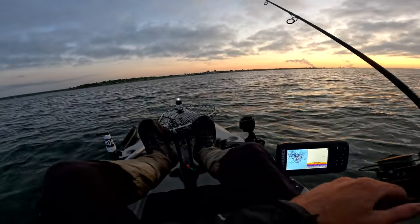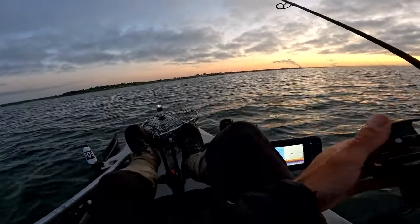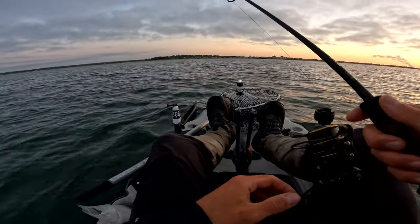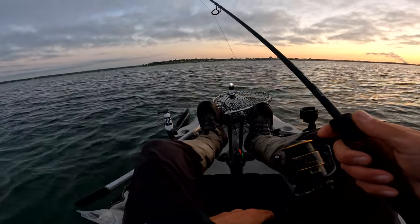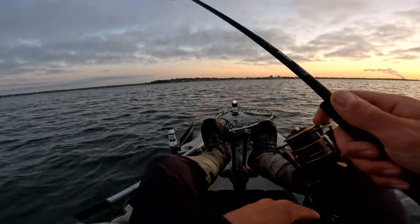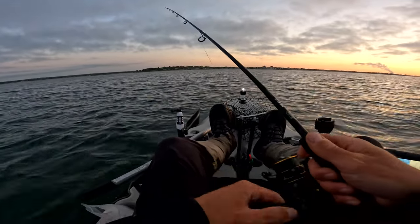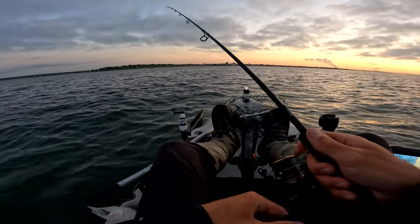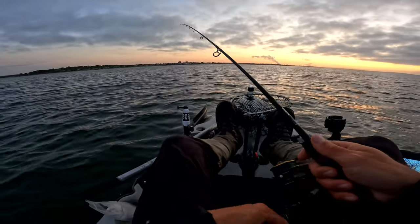Could also try that flutter spoon. Maybe they'll take the flutter spoon. Come on, fishies. Come on. Maybe a little slower retrieve? A little slower? Is what they want? There's a lot of them. A lot of bass here. They're not really taking anything.